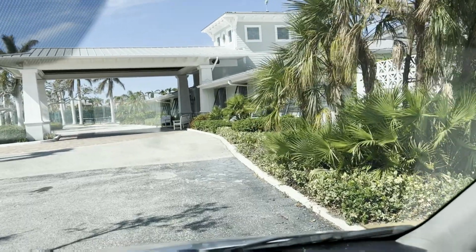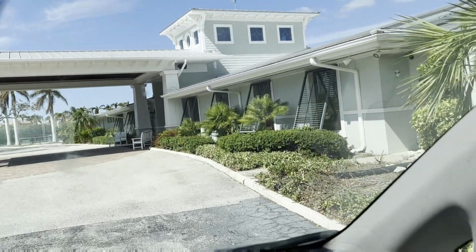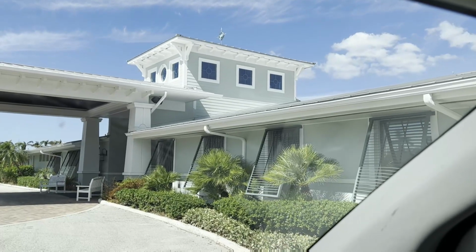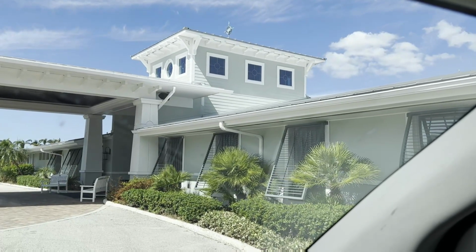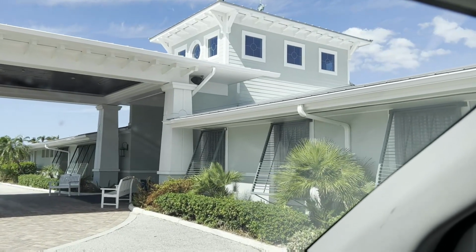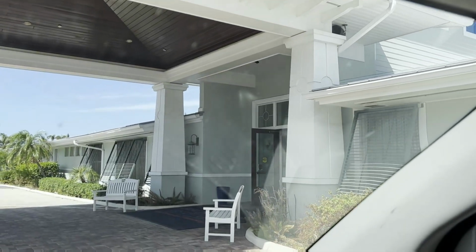This is a pretty building. I wonder if that spire up on top is, I don't know if that's a lightning rod. I don't know if that was original. Pretty interesting.